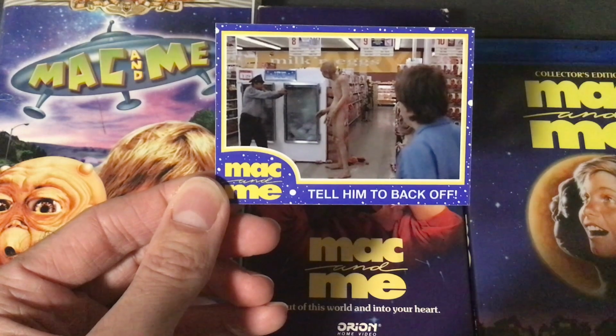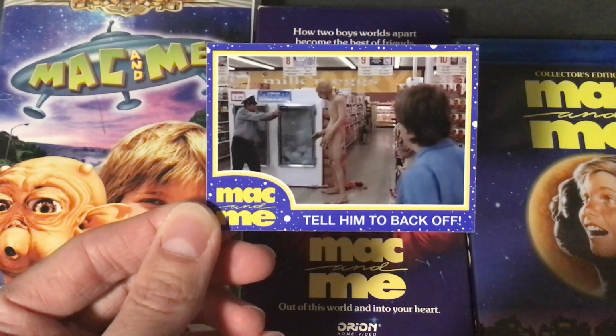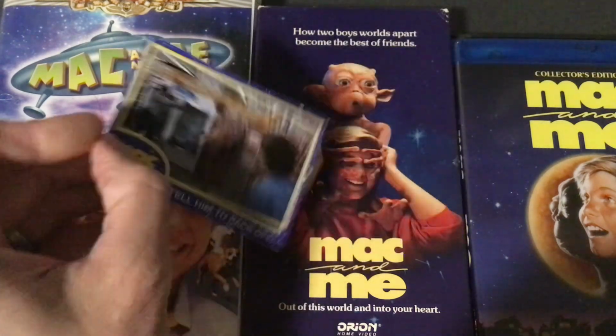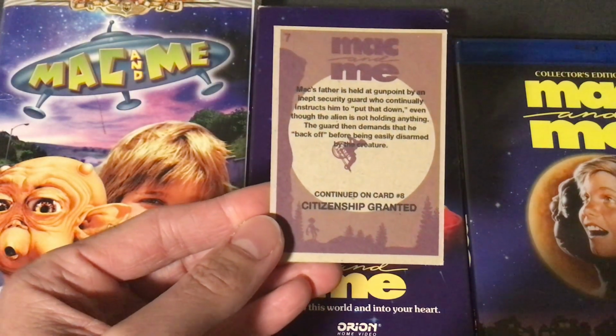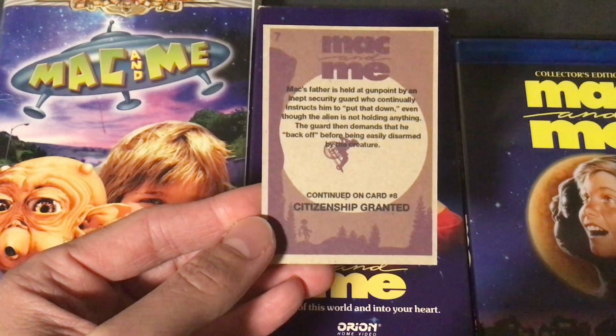Tell me to back off. So this is where Mac's family ends up in a grocery store, which was a style of grocery store in California that I was visiting quite often. It just brings back so many memories when I watch those scenes. Now look at the back of this card. There you have the infamous wheelchair off the cliff scene being recreated as a background.